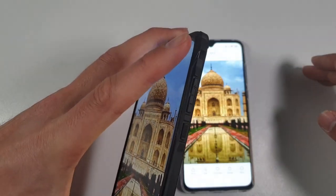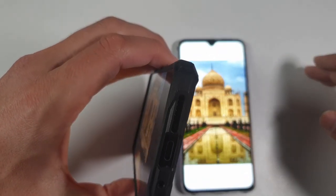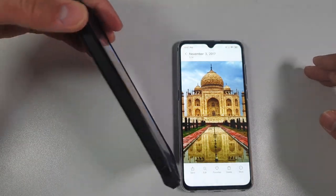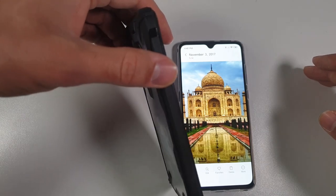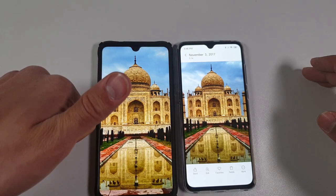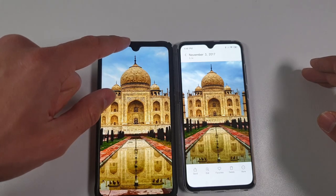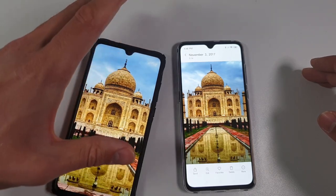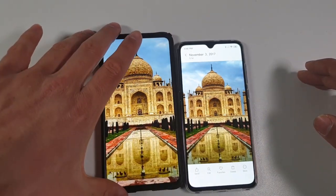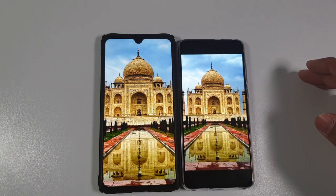On the right side of the Mate 20, we have the volume rocker and power button. On the bottom, we have a Type-C USB port, a main speaker, and of course a main microphone. And on the left side, we have the dual SIM tray, which also accepts an SD card. So it's a win-win for the Mate 20: 3.5mm headphone jack and SD card support. And the audio quality is also better for mic recording, because it has more advanced noise cancellation microphones. Remember that.